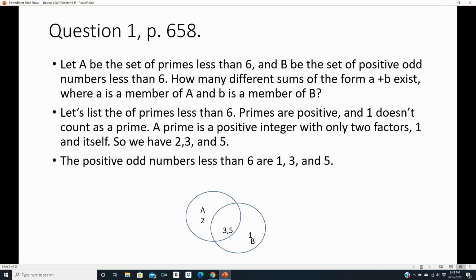So let's go to page 658, question 1. Let A be the set of primes less than 6 and let B be the set of positive odd numbers less than 6. How many different sums of the form A plus B exist where A is a member of A and B is a member of B?